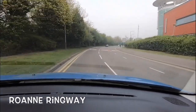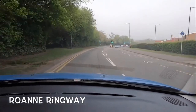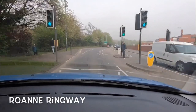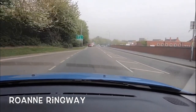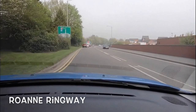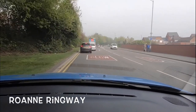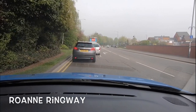So this has put us into the Rowan Ringway. I always want to say highway. I think it's Ringway. Rowan Ringway. And at the traffic lights down there, we're going to be turning left. So basically that means we're going to be in this left-hand lane at this point as we approach the junction.